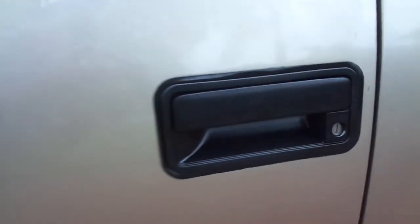But look at the door handles. Look at the molding. Look at how nice. You wait till you see the inside of it. But we're going to go right down this thing. And underneath it everywhere, it's just divine. It's just perfection down through here. Look.